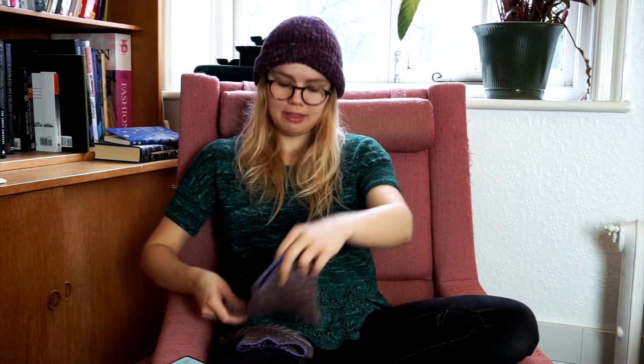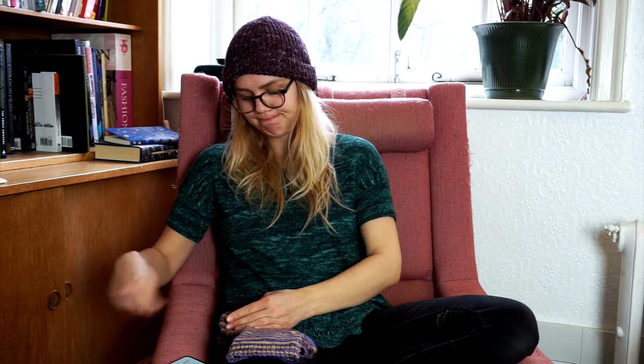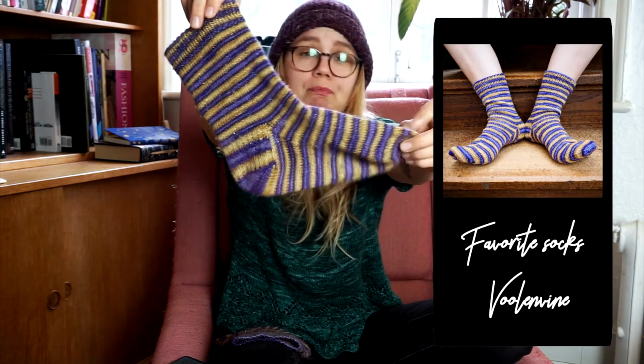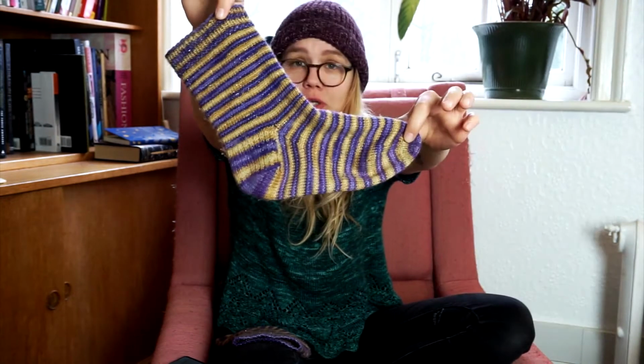So I meant to knit them on the flight to America in March. That didn't happen. So I figured, okay, I'll just knit them anyways. So here we go. They have been worn. They're not washed. So excuse me.